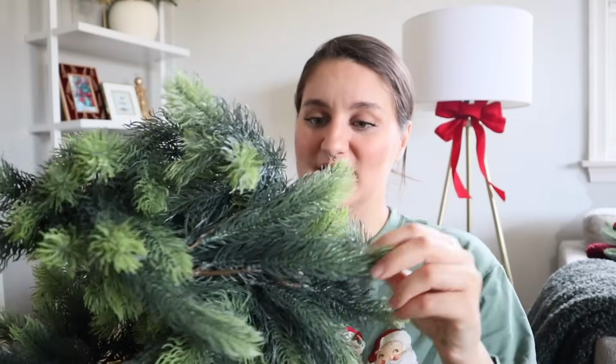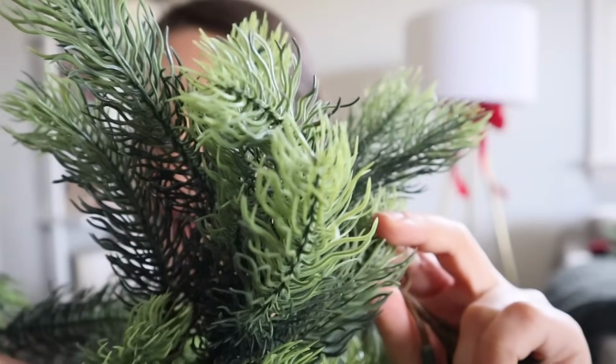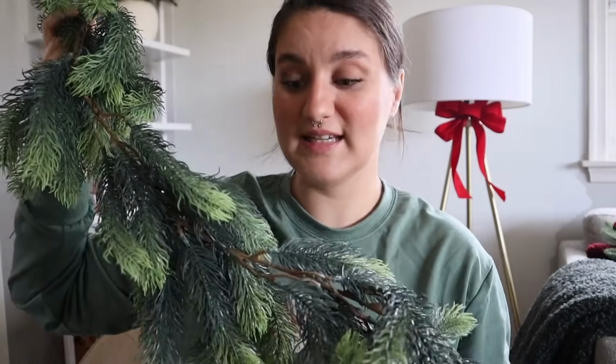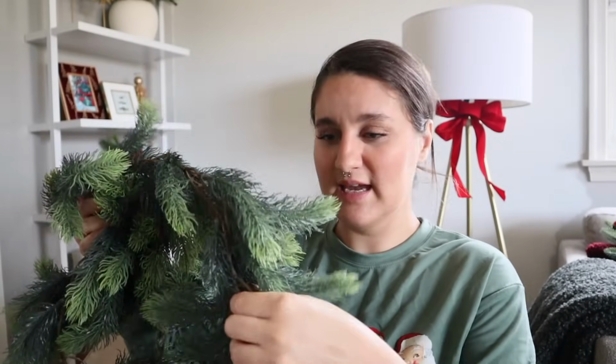I was on the hunt trying to find a really good dupe for some of the garlands that I have around my home. A lot of them have sold out already. So I found this one on Temu, and you guys, look at that lifelike variation. That is just absolutely gorgeous, and how full this is, and then also how malleable it is. It is so easy to kind of manipulate however you want.